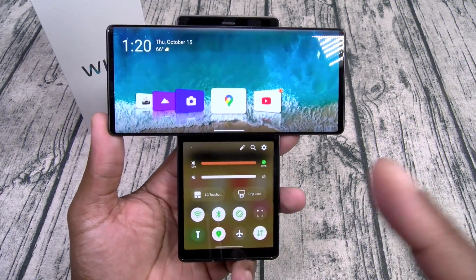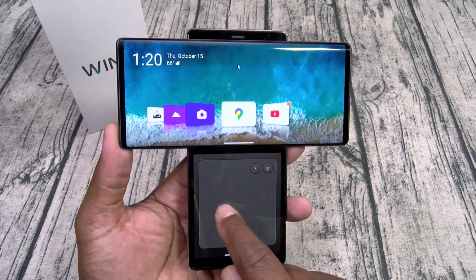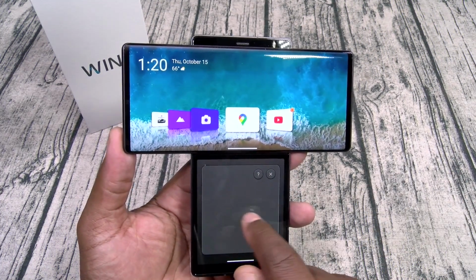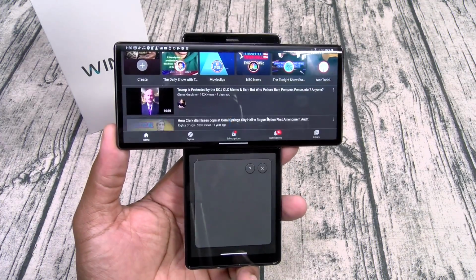If you swipe down, say you want to use the bottom as a trackpad. LG trackpad, check this out. Now I can scroll up, scroll down, using my finger. So just click on YouTube, double tap, just like that.